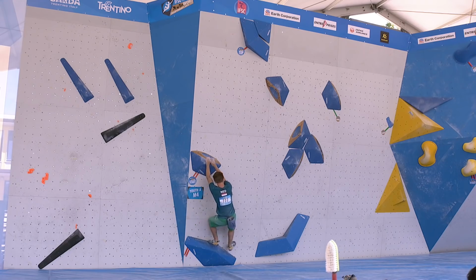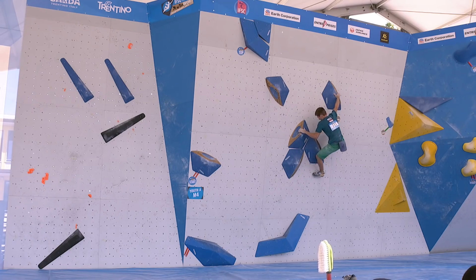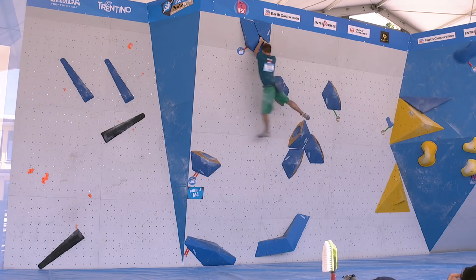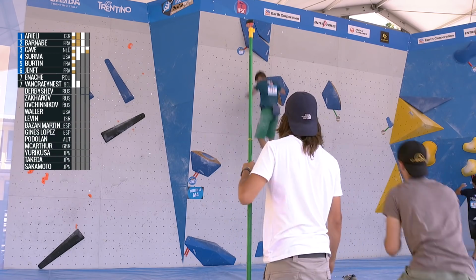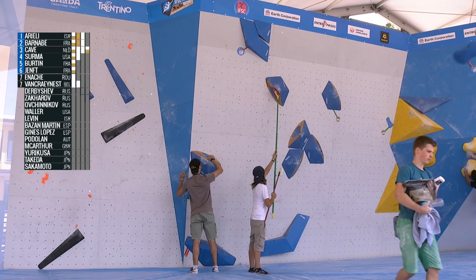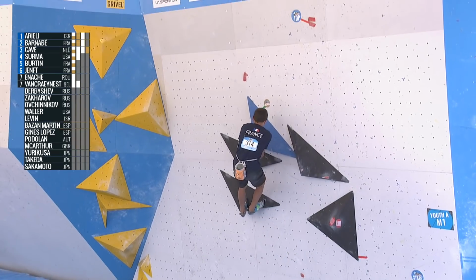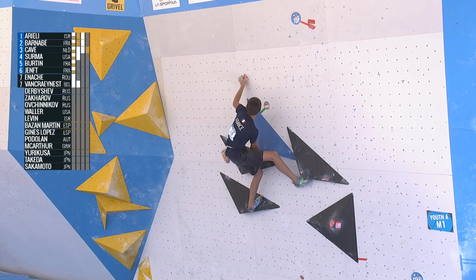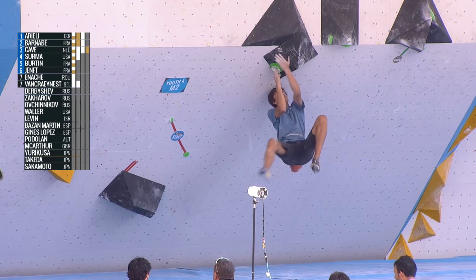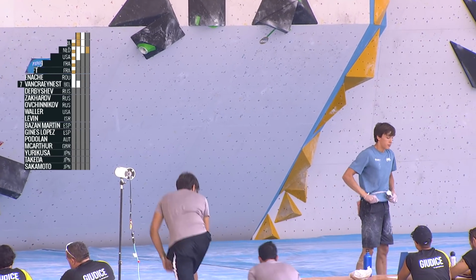Let's have another closer look at him. Ah, that's better. That's much more like it. Kept the body a bit squarer to the wall as he hit that first hold, managed to pull in, but it's all about this last move. This could be the first top on men's number 4. Goes quick double. Nicely done. Very nice work. Looks like that is about to be that.